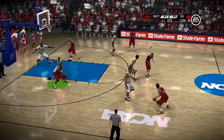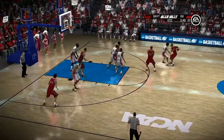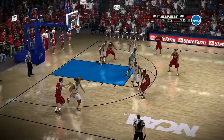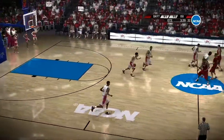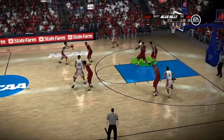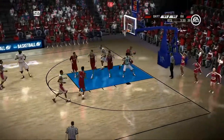Dump it inside. Dick, they're doing a great job defensively down there. I tell you, what a great job on a defensive player. He's winning the battle on the interior because he's beating him to the spot. Lets it fly. Off the rim and no good. Great defense. For the bucket. The layup is good.